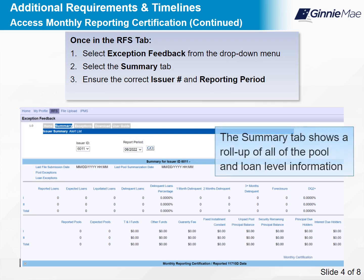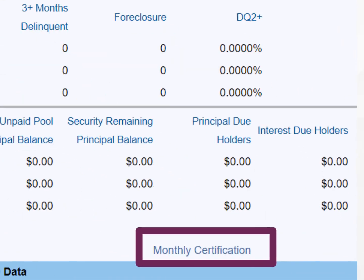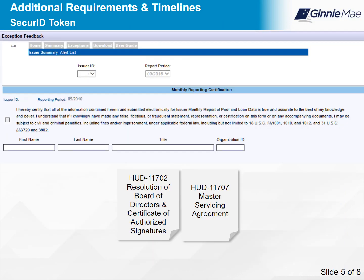Selecting the Summary tab shows a roll-up of all of the pool and loan level information that has been accepted from file upload or manual entry for the current month. This screen presents a snapshot of the monthly reporting activity and total number of outstanding exceptions. 4. Select the monthly certification link in the lower right-hand corner. Select Next to continue.